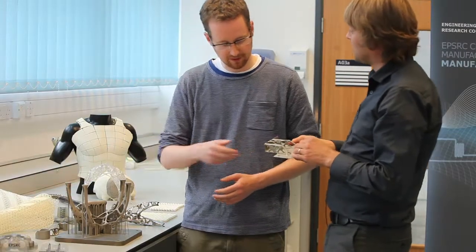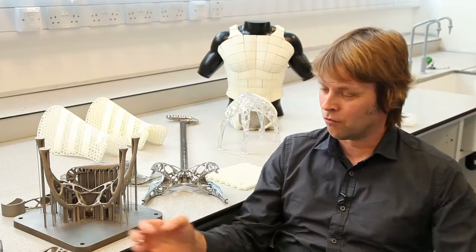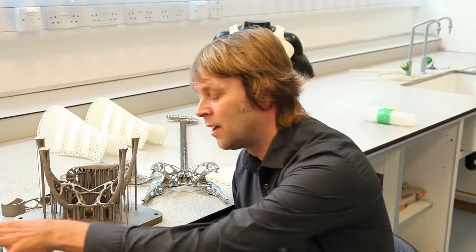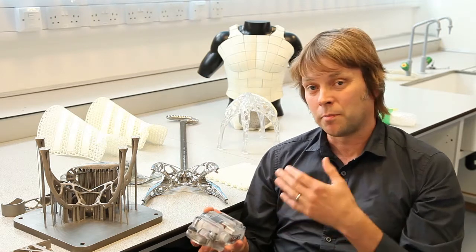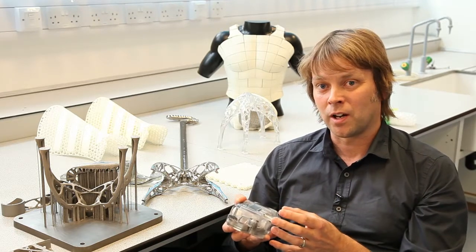Traditionally, when you're making a component, it may be designed just looking at the overall shape, something like this. With additive manufacturing, you can really explore the geometric freedoms of parts. You can create topologically optimized, very lightweight components. And the opportunity we have within our EPSRC Centre is to combine some electrical conductivity, biological conductivity, or maybe optical conductivity within the part as you're building it to create the whole system in one go.